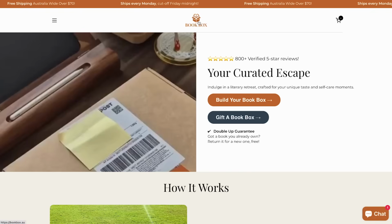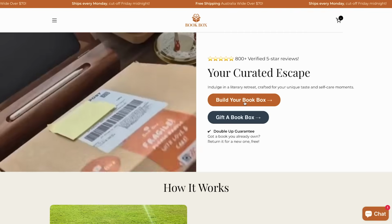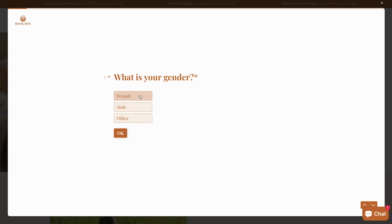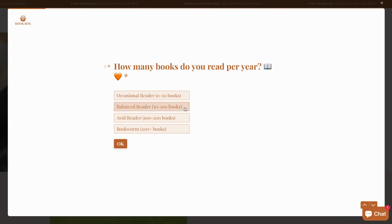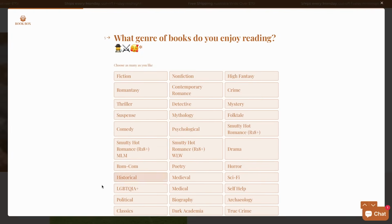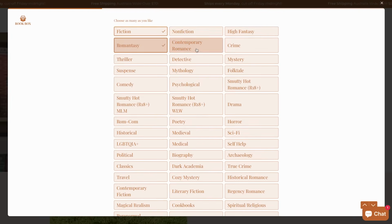But before all that, it's important to know that the sign-up process for BookBox is a little bit more complicated than just popping in your address and slapping in your credit card information, because this subscription is curated to exactly your tastes. Before you place your order, you need to fill out a survey indicating your preferences. Everything from your age range and reading speed to the genres and tropes and emotions you're most drawn to.